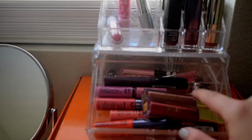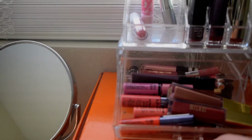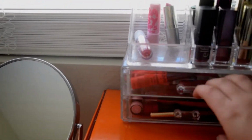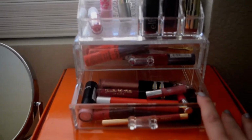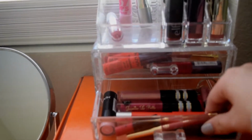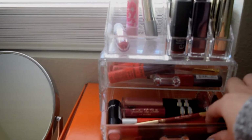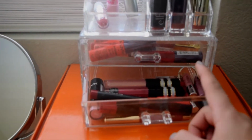Some of my favorites are these Milani ones. And then this is a Rimmel one. And then the rest are all the NYX Intense Butter Glosses. So I have all of those. And then on the bottom is just a bunch of random things. So I have some lipsticks, some lip glosses, mostly lip glosses, a lip pencil. But basically that's it. This is one that I've been loving. This is an e.l.f. Lipstick pencil or lip crayon.